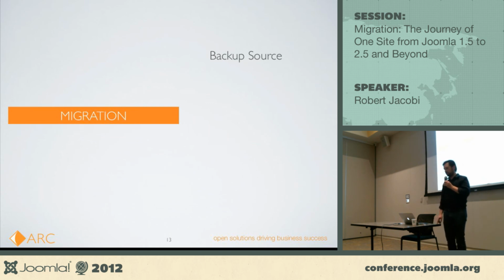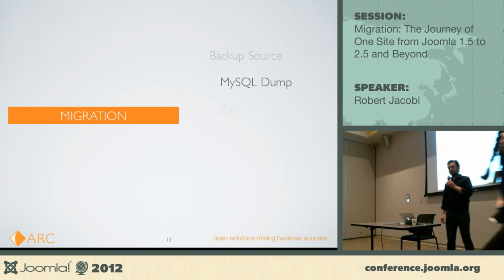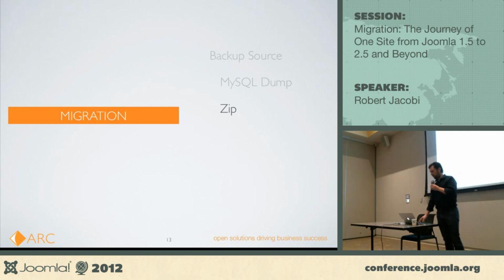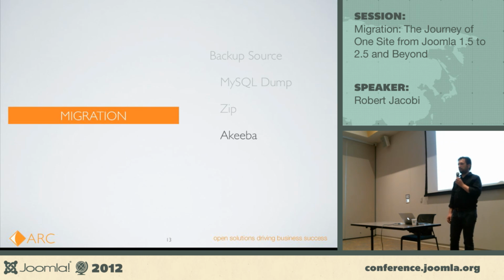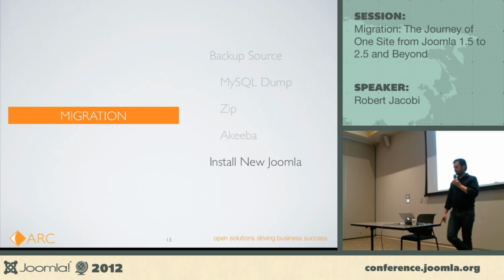The old school way is, do a MySQL dump, save all your database information in a separate file, and zip up all your files, all your data files. We do this in conjunction with Akeeba Backup. Akeeba makes it very easy to do many installs or many backups very quickly and is native to Joomla. Then you're going to install your new Joomla.